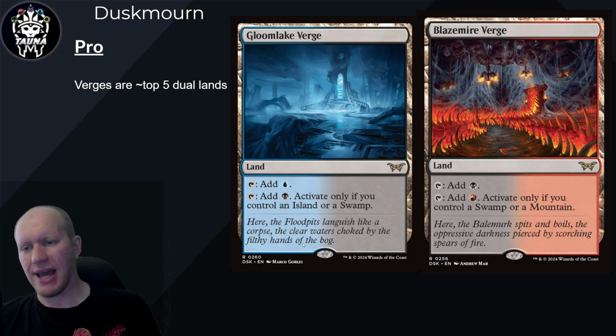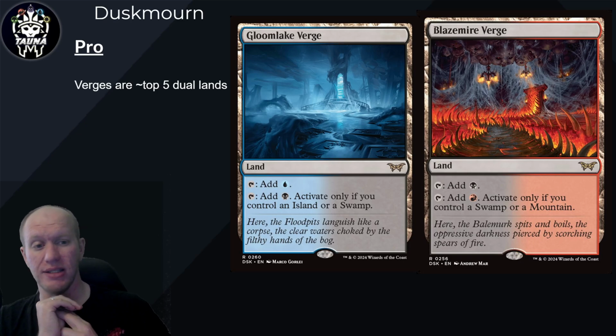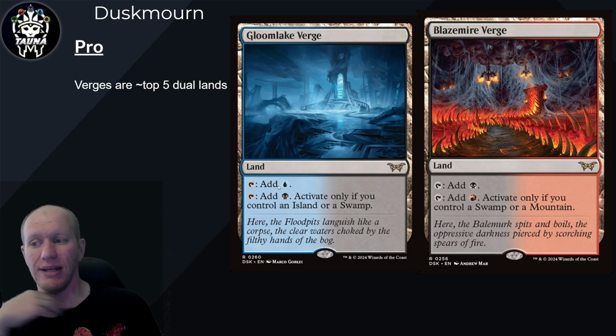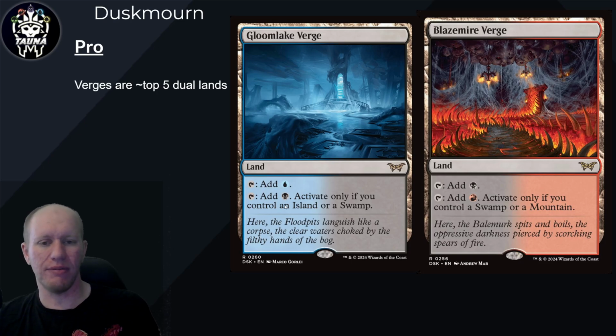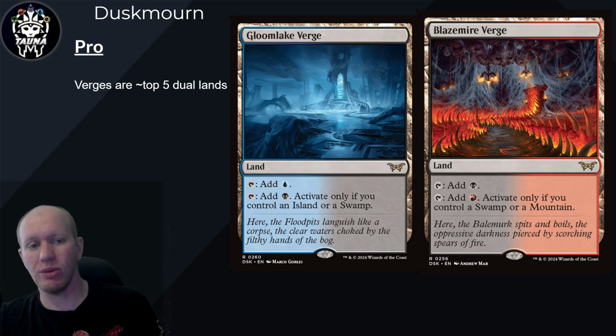You've got the Verges. Again, I talked about before how the Surveil lands are top 5 dual lands. I think these are top 5 dual lands as well. They enter untapped. They tap for a color, no matter what. But then also they can activate to be able to play a different color as well. As long as you've got, say, an Island or Swamp that's entered, it's just going to be able to tap for that color as well. Oh, it's crazy great. Really, really great lands. As I said, top 5 dual lands.